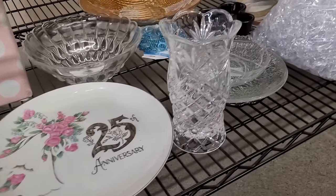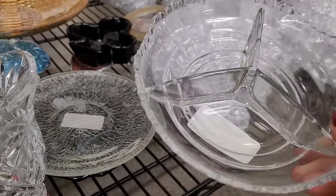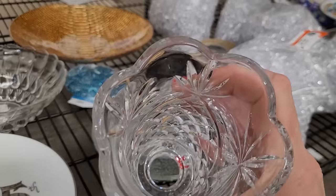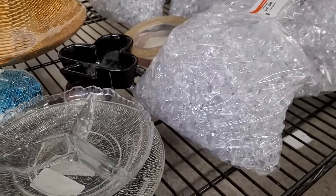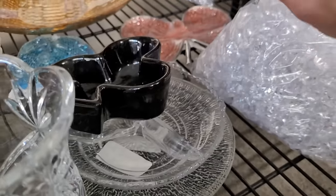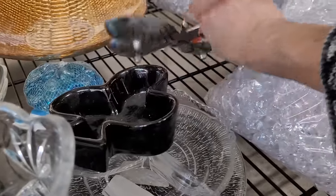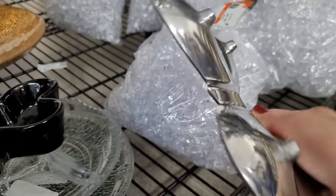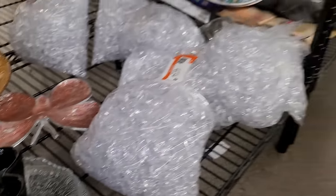99 cents, more glass, some vase fillers, dishes. It's a hurricane shade. Oh, what's this butterfly? Looks like it's metal with, it doesn't look like enamel. It looks like a reproduction. It is. If that was an original enamel piece, that would be a really good find, but it's just an inexpensive tray.